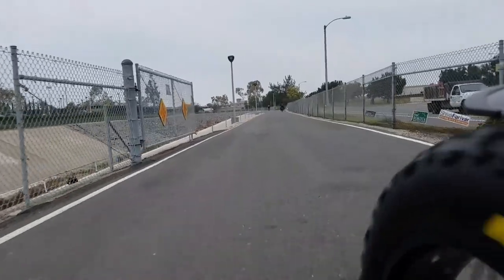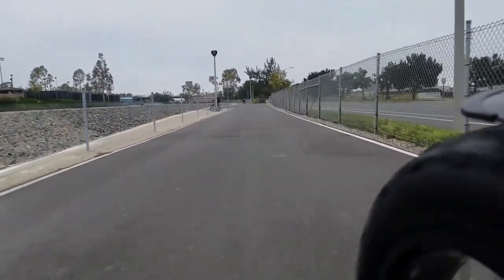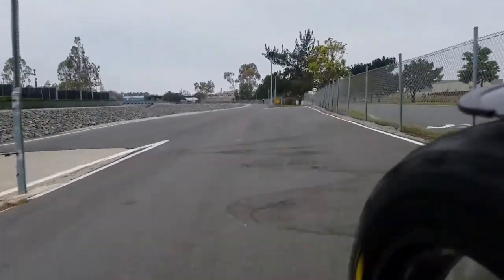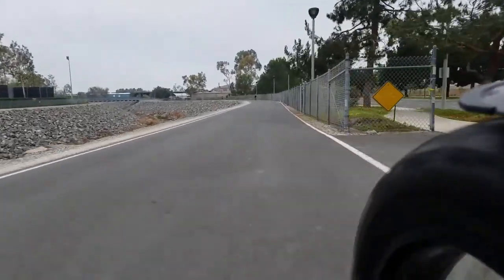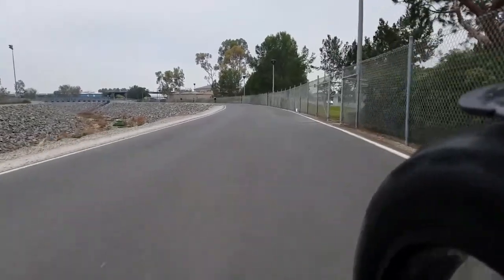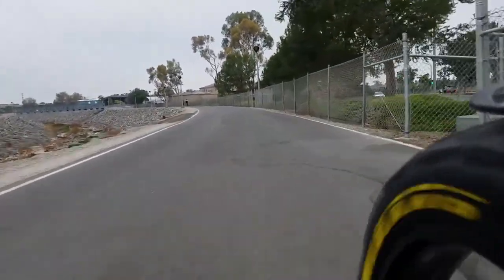All right, so now we're doing pedal assist. At least he was cool. He did not write me a ticket, and he said I could do it as long as I just pedaled, so that's why I pedal now through here. I get it. Everybody's doing their job.